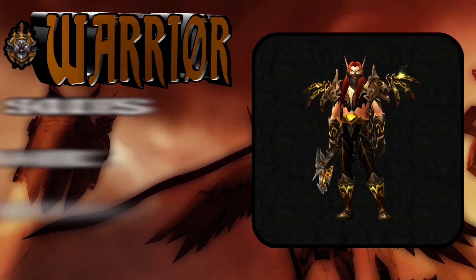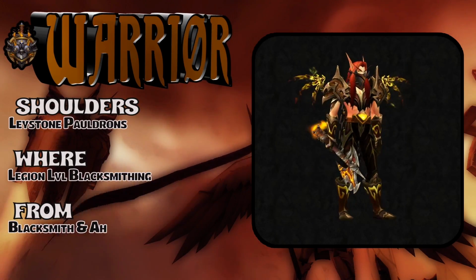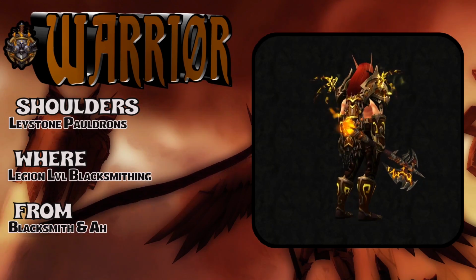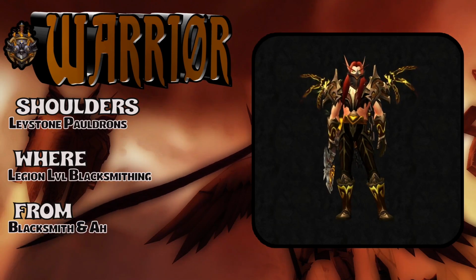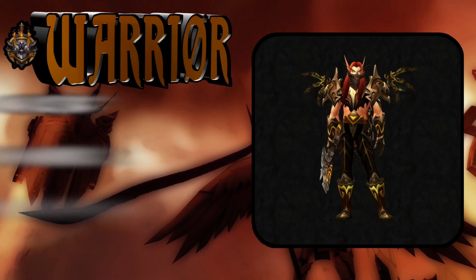Moving along, and we're going to have a Blood Elf showing you the Leystone Pauldrons. This is Legion level blacksmithing. Very, very easy to get. Looks like he's got some sort of sparklers on his shoulders. I like it. I like this set.